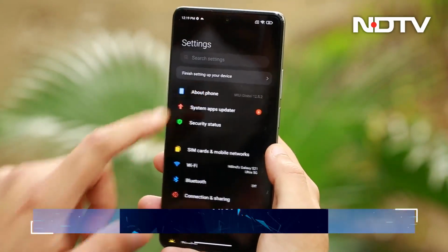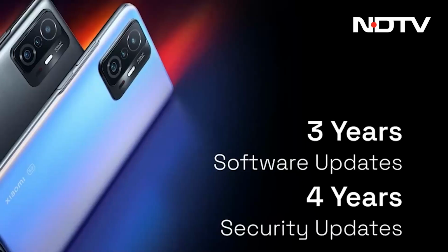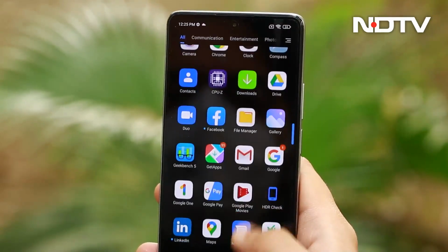The phone is powered by MIUI and does not include any ads. Xiaomi is also promising 3 years of updates and 4 years of security updates, bringing the phone in line with the best in the business.